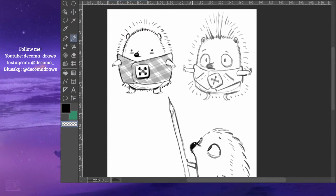I just keep looking at this one, and it was supposed to be so cute, a little waistcoat, little butler kind of hedgehog, but then I lifted the spines and he just looks like a little punk rocker, which is so cute and not at all what I was going for. You know, you're drawing something and it just appears before you as something entirely different.